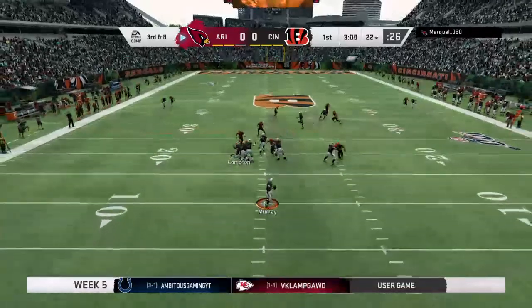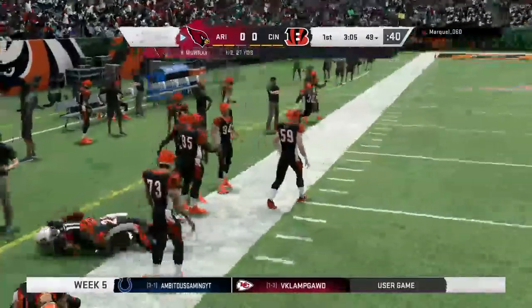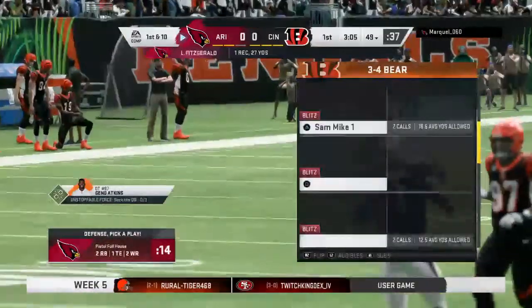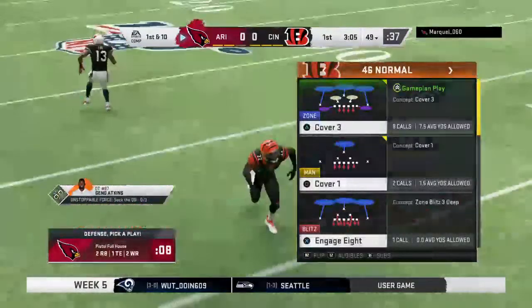Throwing is Murray on third down. And he's got Fitzgerald. A pickup of 27, and they pick up the first down in the process. After getting that turnover on the first drive of the game, you'd hate to just stall out the momentum, go 3 and out. They're able to avoid that there.